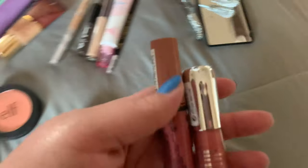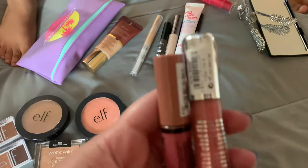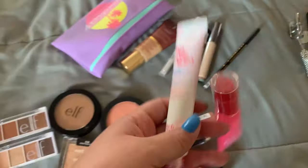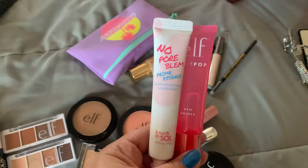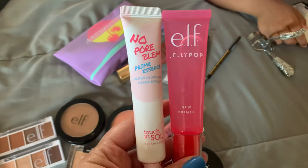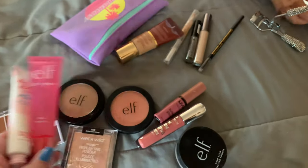These are the two lips that I chose out. Both lip glosses with just a little bit of color. And then these are the two primers that I'm taking because I really loved how they made my makeup look yesterday.